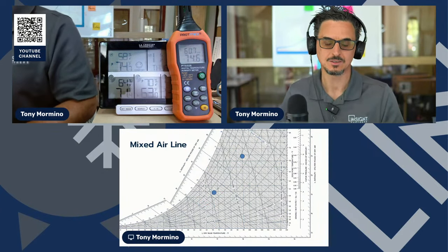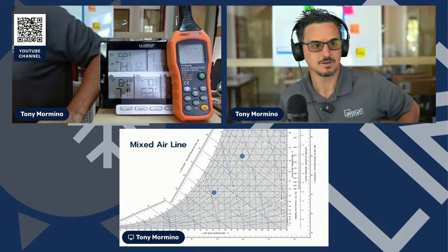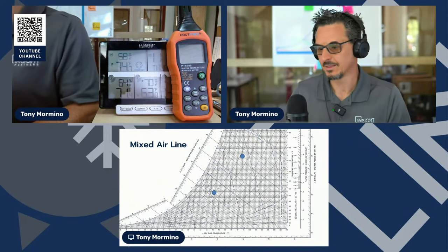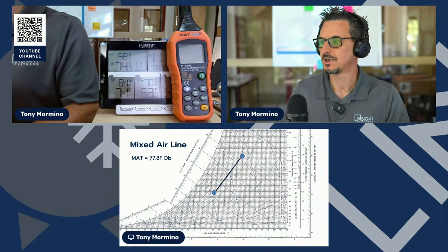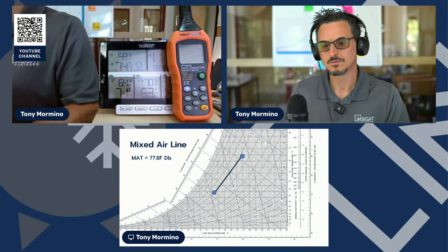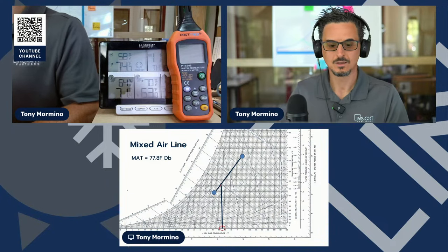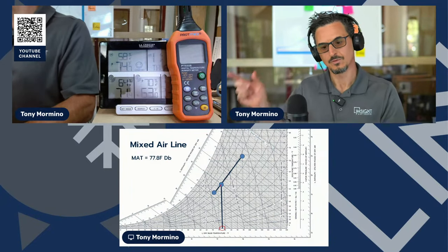When you have two air streams coming together, the mixed air conditions will always lie on a line that connects the two on the psychrometric chart. So if we have a mixed air temperature of 77.8, we connect these two dots, locate the 77.8 right here, bring it up to this point, and make a point there. That's our mixed air temperature, because we calculated it before using the mixed air temperature equation.